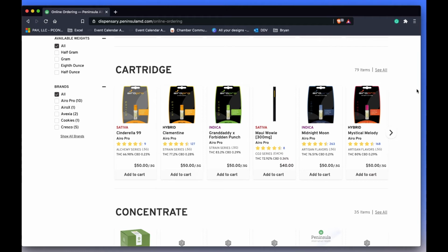Something like a Clementine, which is a sativa, so it's going to be energizing, but once again, still with those citrus notes, those citrus terpenes, likely to be very good for stress.